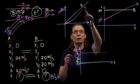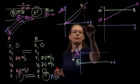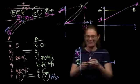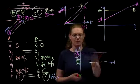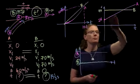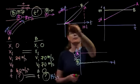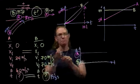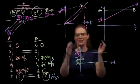And now this point really is where they meet. So that is the, what was it, 15 1/3 seconds. And okay, not to scale, not to scale. That's going to go across to 1073 meters. This should take care of everything. Constant acceleration for A, 0 acceleration for B. B is just moving 70 meters per second, boring. A is speeding up from 24, and then B just a nice smooth going up 70 meters per second. A is speeding up, up, up, up, up. I think we've got these all taken care of. We've answered the question. We've done all 3 motion graphs showing where they are and what the relationship is between the two. I think we got it. Good job.